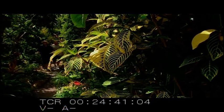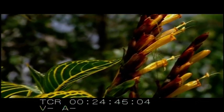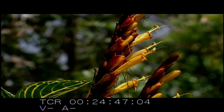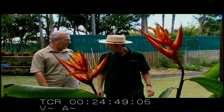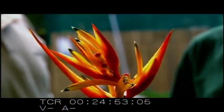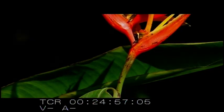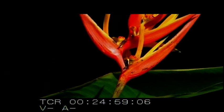There are so many perennials in this garden. We're in drought, yet they're looking so good. What's the secret? Basically, lots and lots of rainwater. We've got 50,000 litres of rainwater there. And that allows you to grow beautiful plants like this heliconia. This is my favourite. It's a Heliconia costaflorus, and it's one of the few weeping heliconias that are available.